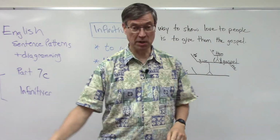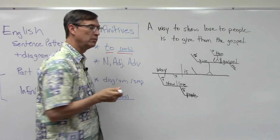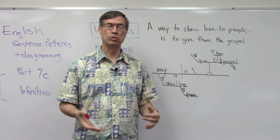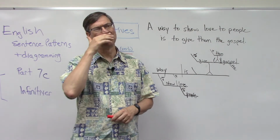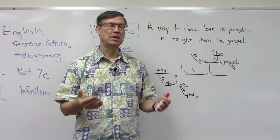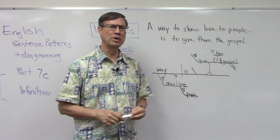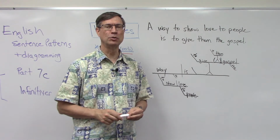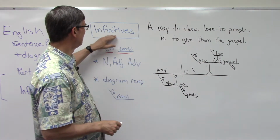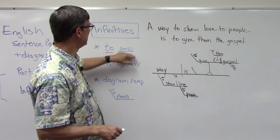The always part of infinitives is that it always has the word to followed by a verb, like to sing, to play, to read, to write. So when we have the word to followed by a verb, okay, infinitive. I don't know if this helps. Have you ever heard that little phrase, to infinity and beyond? Have you heard that? To infinity and beyond. So kind of tie infinity, infinitive with the phrase to infinity and beyond. To and a verb is an infinitive.